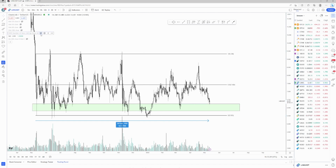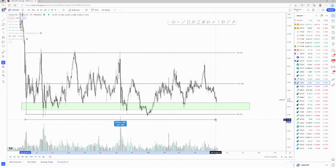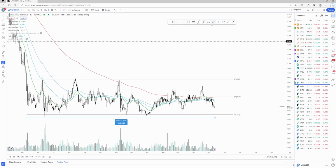Let's just clean the chart up a little bit, take out volume profile. I mark this green area as a demand area, and it looks like price is bouncing a little bit off it, but overall I wouldn't be surprised for price to hit the lows eventually, like the $5.50 area. But when this starts to move, it's going to move very strong, eventually when it gets out of this accumulation zone. As you can see, all the EMAs are clumping together. Price is below them, which is bearish right now on the daily, but I wouldn't be surprised to see price just chop around a little bit and consolidate.